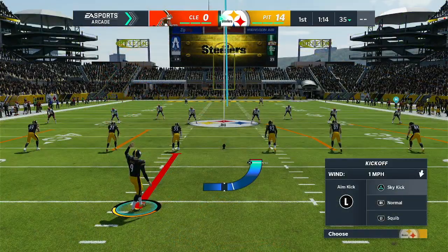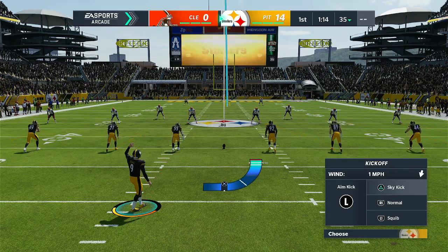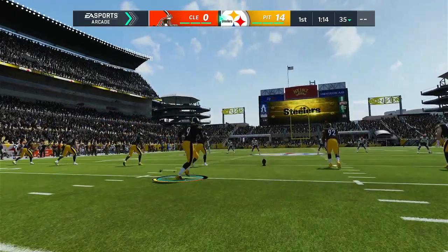Here's Boswell to kick off for Pittsburgh. Boswell now to kick it away after the touchdown.